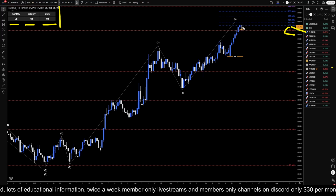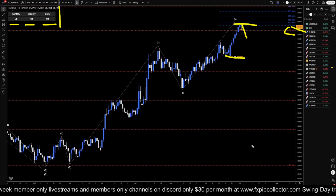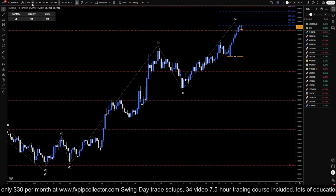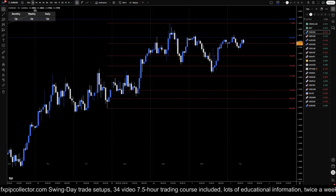I definitely agree with anybody that thinks that it should potentially go down and at least make a pullback to this wave right here, and maybe even turn into a bigger move than that if it really is a complete five-wave pattern to the upside. The only problem I have with that is the fact that the daily, weekly, monthly is in an uptrend, and I really do not like trading against a trend, at least until I get some proof.